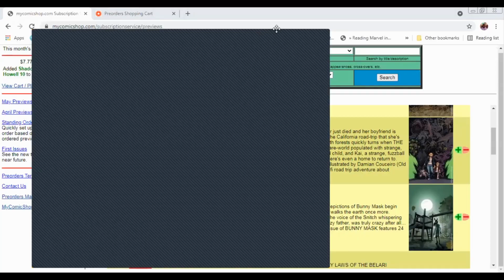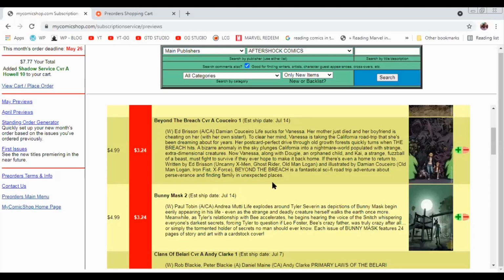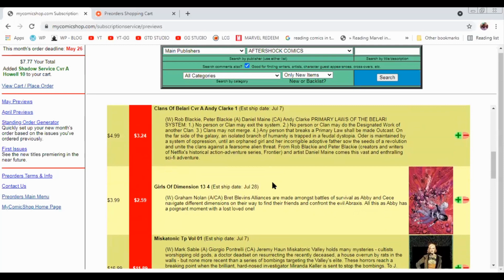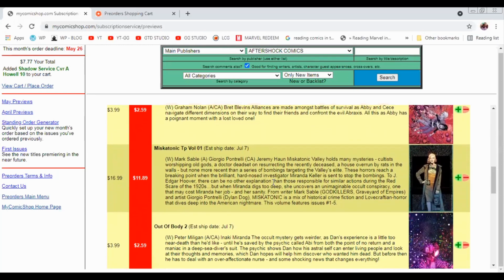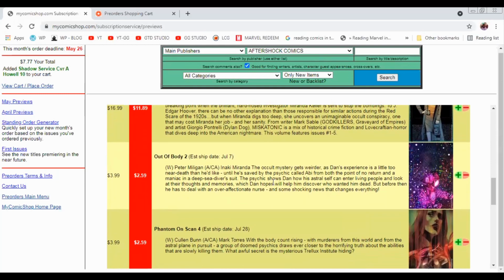Let's take a look at the cover. You get a shot there. That reminds me of Autumnal, and then Annihilation. And Zabulari. Girls of Dimension 13. Never heard of that. Miskatonic Volume 1 trade. Out of Body. The Occult Mystery gets weirder.